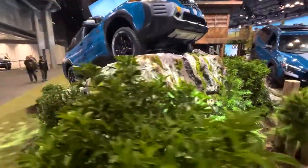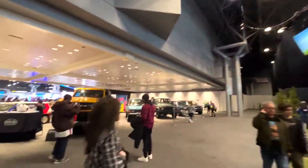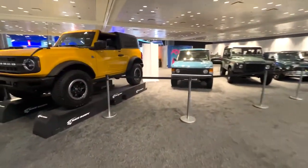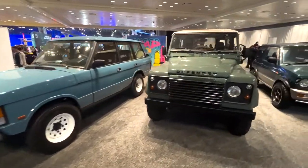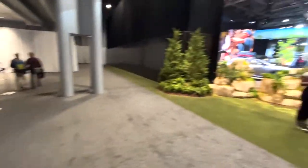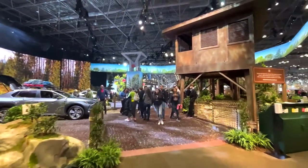And over here, they have quite a large screen with the deck. Here's some things that we missed at the back of, what is this, Chevy? Some vintage looking. Cool. A Defender, an old school Mitsu. All right, let's go back over here to the Subaru. This is pretty sweet.